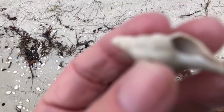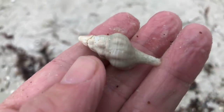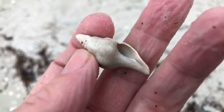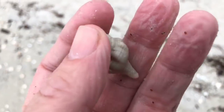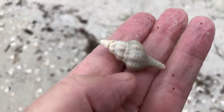Here's a little baby horse conch. That's a little tiny horse conch shell. Very nice little find. Very nice. Beautiful. Little horse conch. Very, very cool shell. These things get huge, the horse conchs.